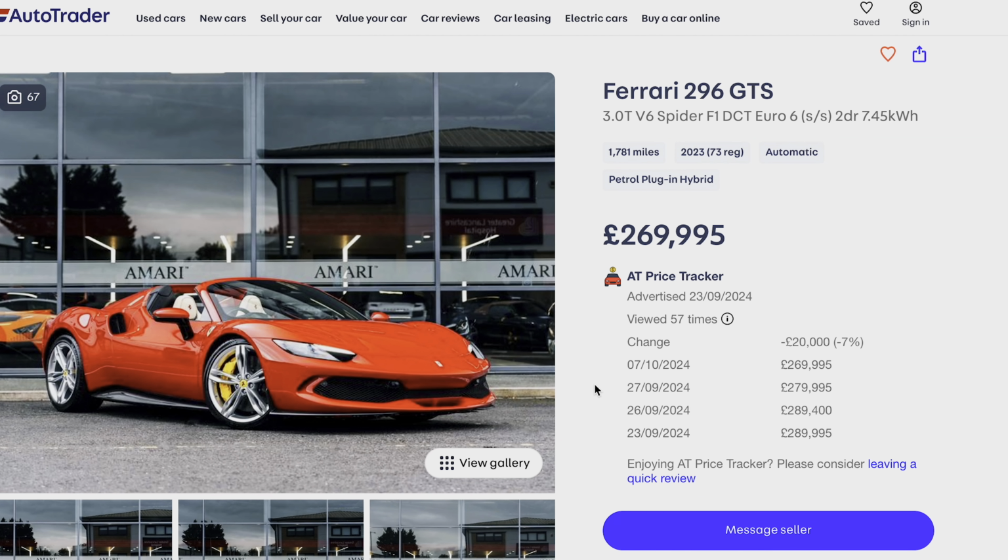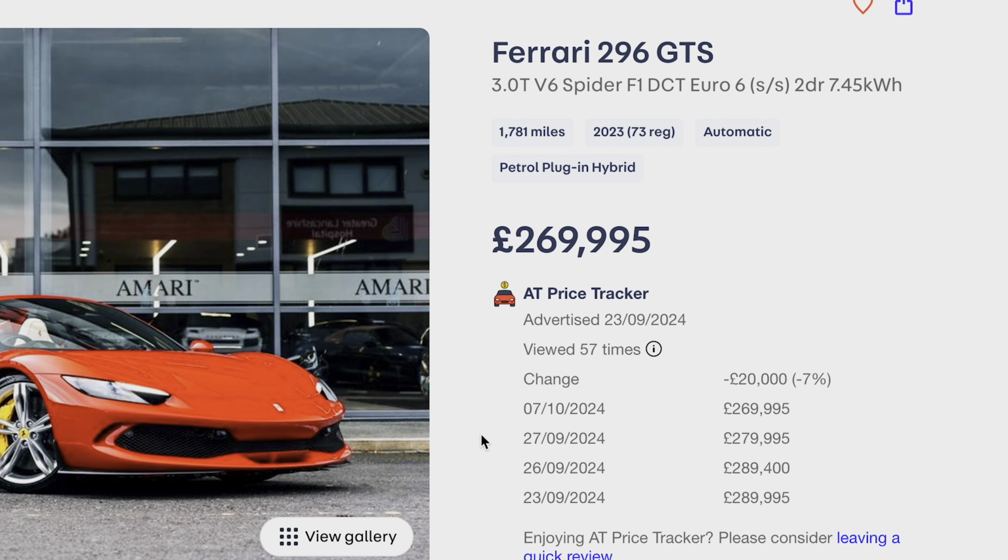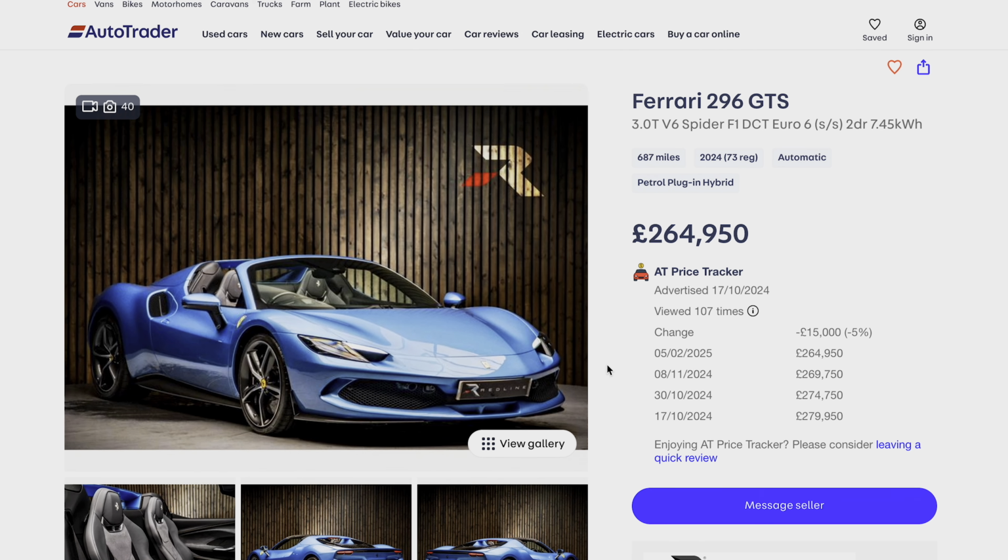Amari supercars have got a 1,700 mile 296 GTS on the market for £269,000. It's been there for a while. It's been reduced many times. Another example is with Redline Specialist cars.